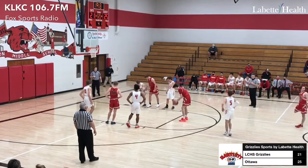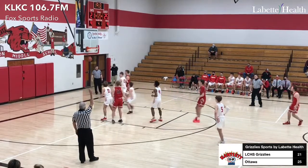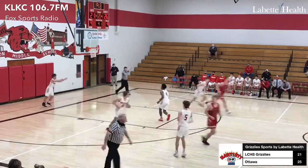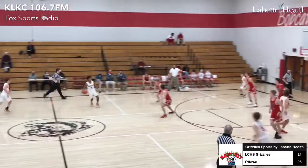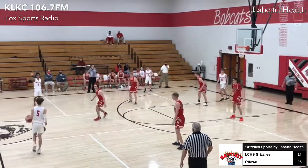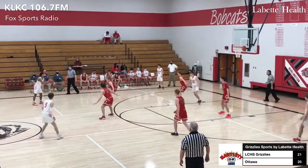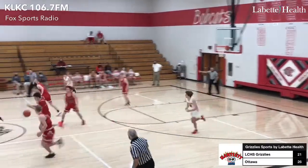25-21. One more to come here for Baldwin and the Cyclones, as this one is up and in. 26-21, 5-point Cyclone lead, 17 seconds on the clock. Grizzlies looking for some momentum here to close out the half. A bucket would be huge. It is. Down to 10 seconds, inside to Hodge. Hodge has it ripped away by Beats.